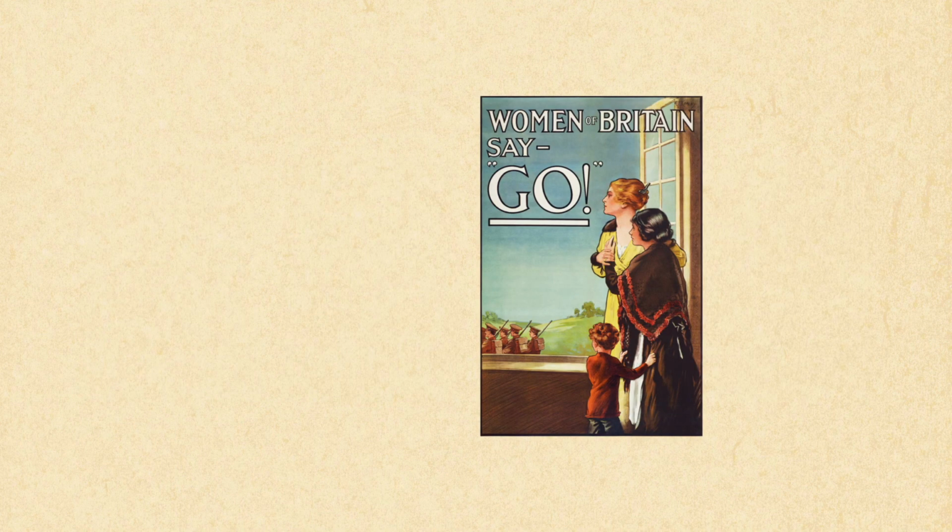This second poster shows 2 women and a child in an open window as a group of soldiers are walking away. At the top it reads, "Women of Britain say go." This poster is more emotionally charged and double-sided than the previous. It plays on the family values and the duty of the men in each family to fight for the nation. But it also gets the women involved by invoking their duty to support the men and take care of the children. In a way, it portrays the deeply patriarchal society in which at the time women were not allowed to be on the front.